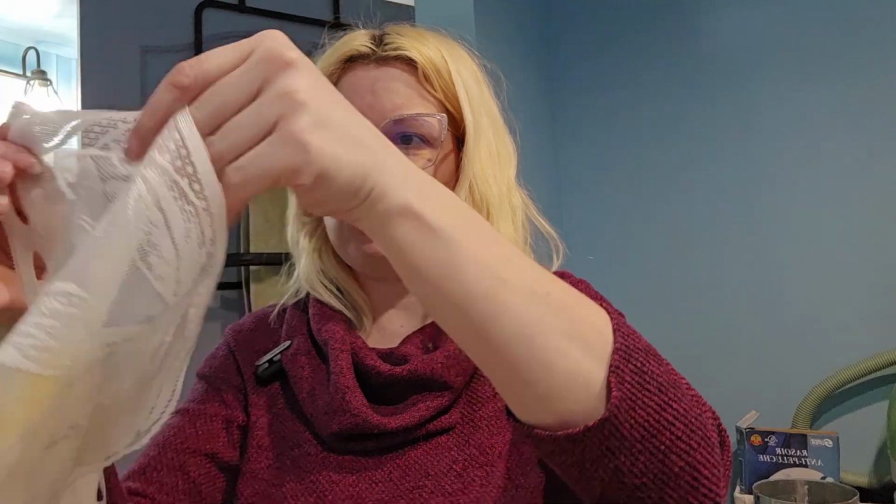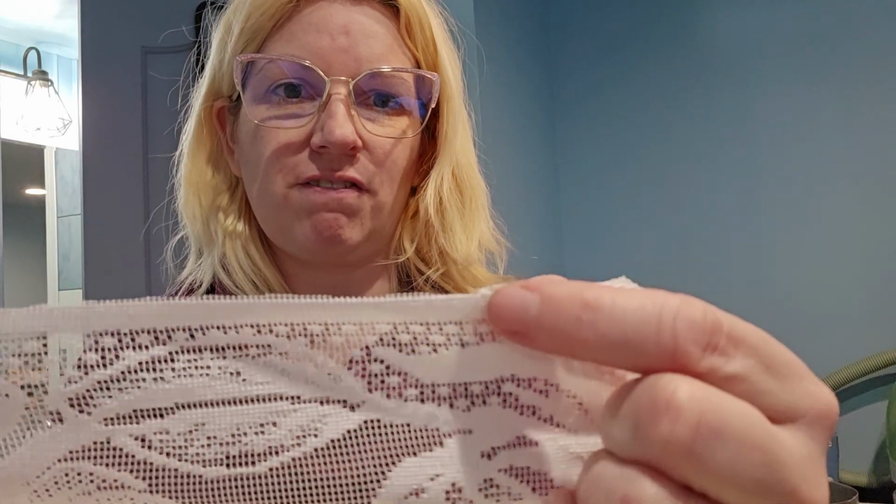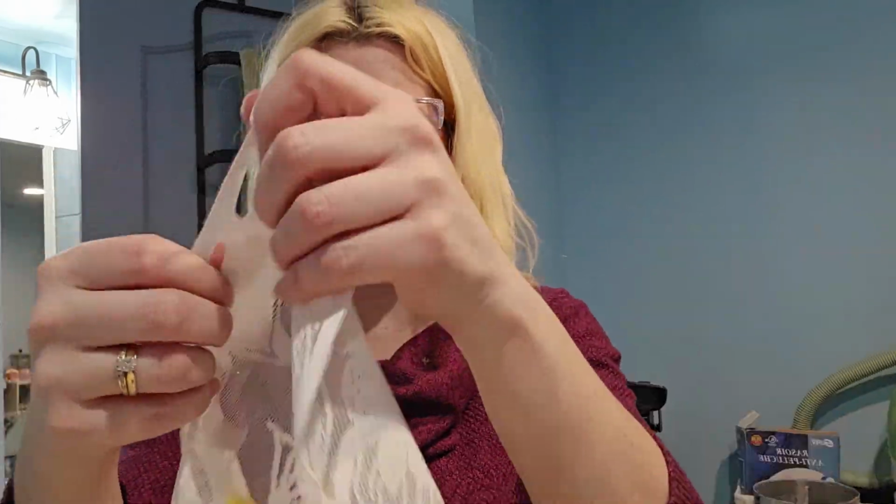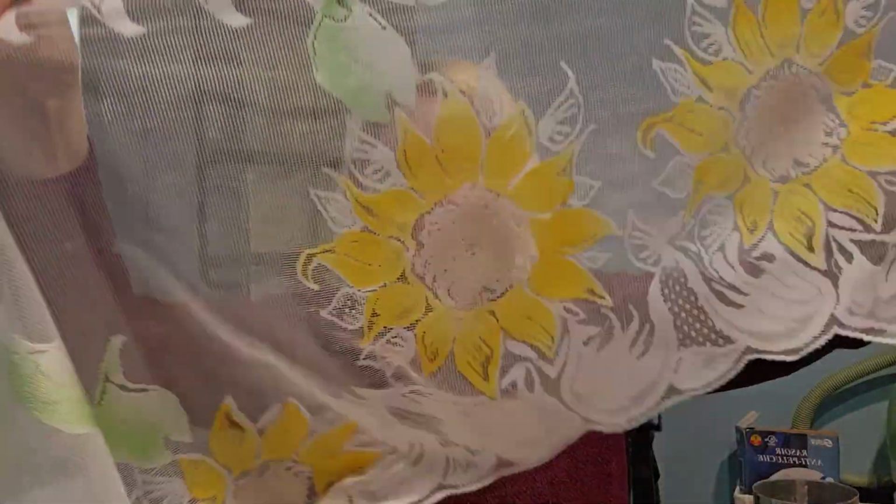Very slow. I don't want to cut anything else except just cutting this apart in two. There we go. Now I have two curtains. Looks okay. I can see a few places where I'm going to have to fix that. I don't think I'm going to use a lighter. I think I'm just going to use the clear nail polish method on these.